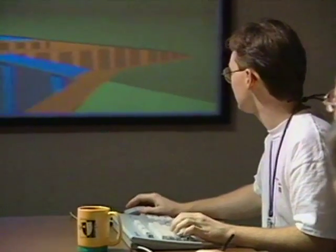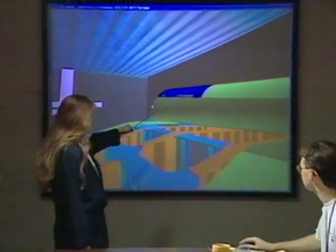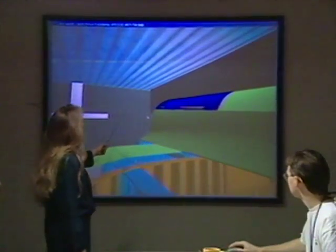A lot of people are still put off by the head mounts and all the cables, but it works very well having a conference room set up with an immersive setup where people can go and have meetings and discuss things immersed in the environment.